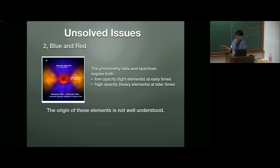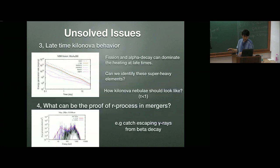And so still we have to understand what really produced these two different components. Also, the late time kilonova behavior is not really understood.